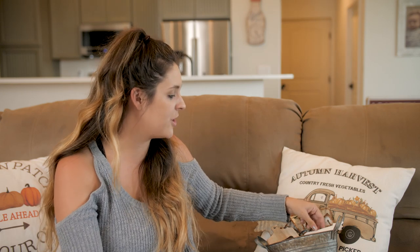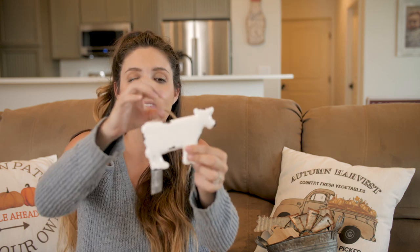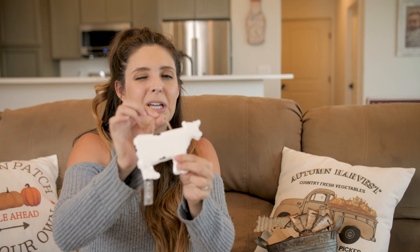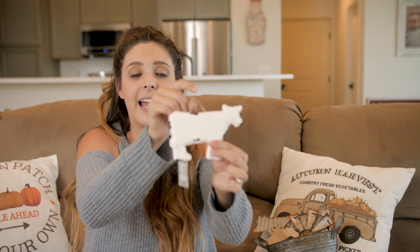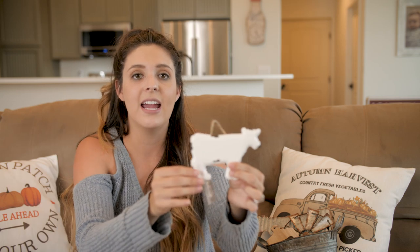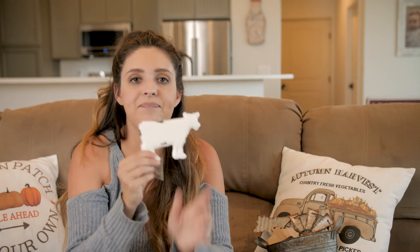So the next item I'm gonna share with you guys is this metal cow. How darling is this? And it's a Christmas ornament as well. And only a couple of these are Christmas ornaments. But this matches one I actually have above in my kitchen, and it's darling. It's got this white painted look, and it's got this aged look on the side. And what I love about it is this could be your gift card.